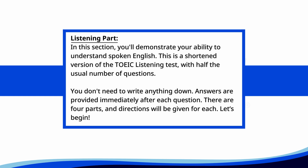Listening test. In this section, you'll demonstrate your ability to understand spoken English. This is a shortened version of the TOEIC listening test, with half the usual number of questions. You don't need to write anything down. Answers are provided immediately after each question. There are four parts, and directions will be given for each.